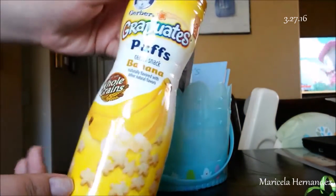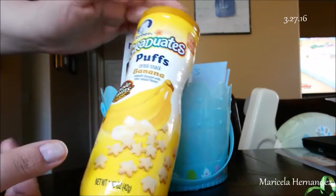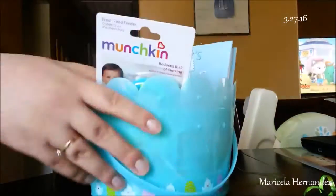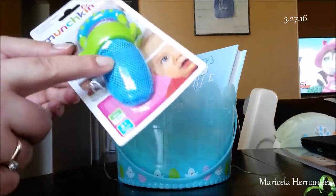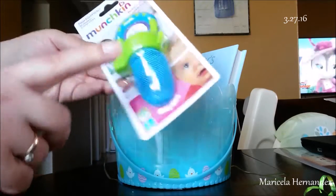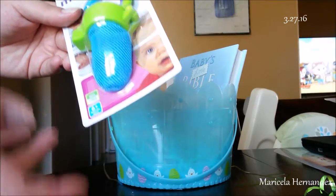Graduates Puffs snacks, which he loves, these little dissolvable snacks as well. So this is awesome. She also got us some veggie ones. This is what we're about to try in a minute. This Munchkin fresh food feeder. So you can put a piece of banana in here, or a strawberry or orange or whatever, and they can eat all the juices from it without choking on the big pieces.